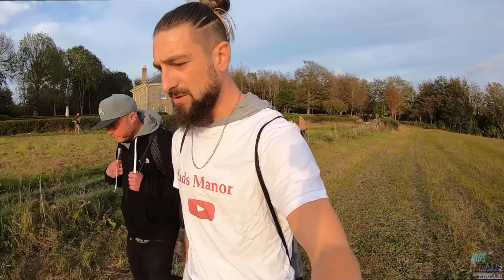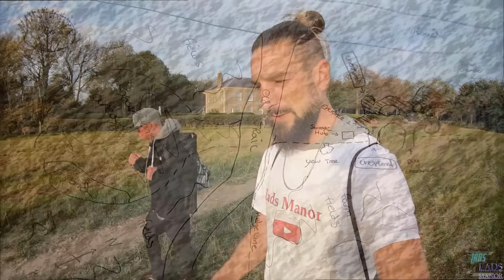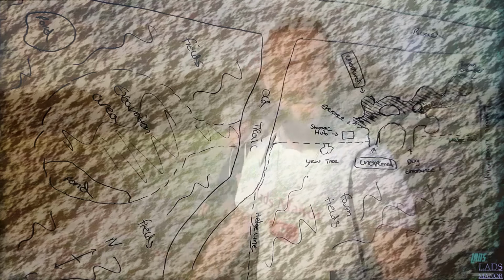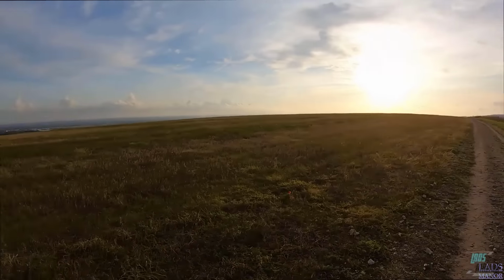So where we are today, guys, is we are on top of the Goodwood Trundle and we are going to look for these secret caves of Lavant, as we actually managed to source ourselves a map, and I will put the picture in this video. I'll pop it up now. If I give you a pan round, you'll see we are on top of the Goodwood Trundle.